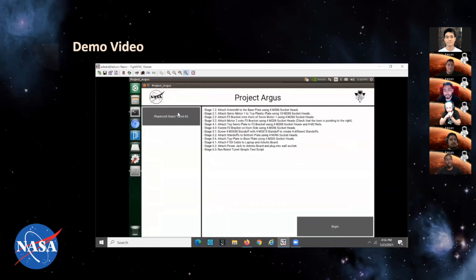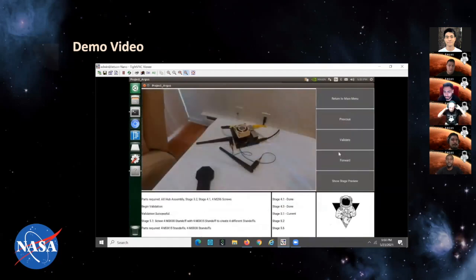After logging in, the user is presented with the main menu. Here, there is a list of procedures that the user can select. However, we have only added one, the assembly of the Phantom X robot turret kit. When the procedure is clicked, the user is presented with a list of the instructions that that procedure involves. When the user is ready, they can press begin. After pressing begin, we are presented with the procedure screen.